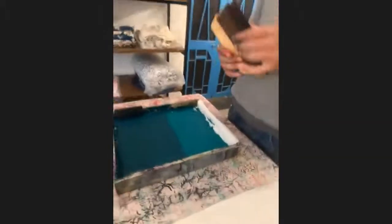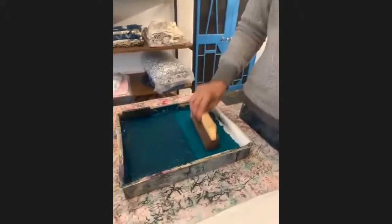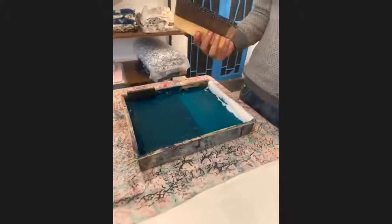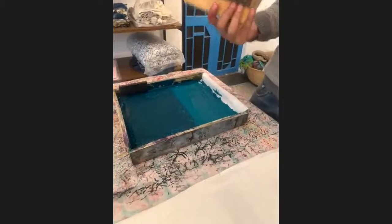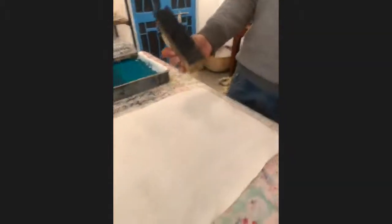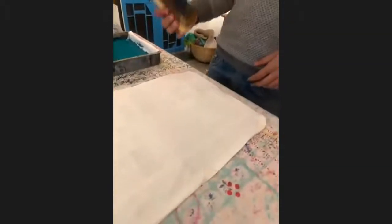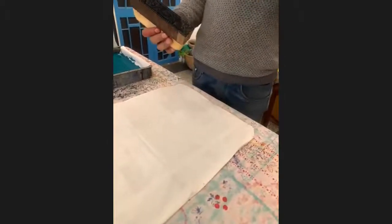So now he's going to, you can see he's lightly tapping the block onto the surface, and that gives it enough color. It's evenly spread. Yes. And now he's going to align the block near the bottom.